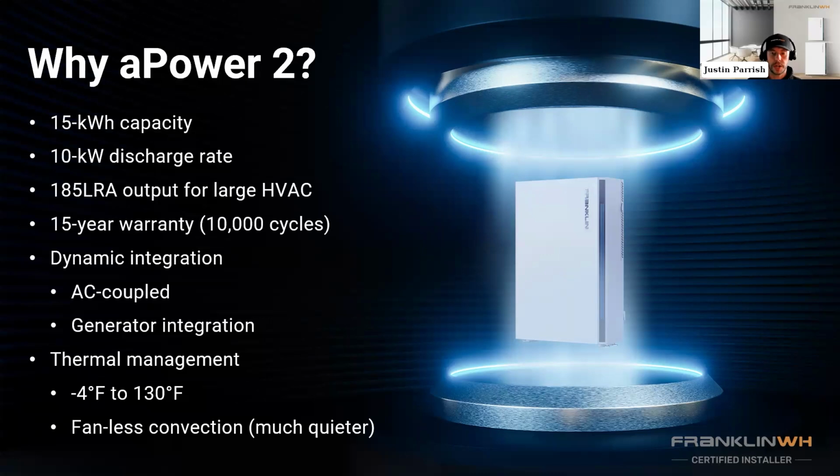And then we're a fanless convection system, which is not only quieter, but eliminates the fans that typically come in power electronics like batteries historically. We've achieved it with passive cooling. So we've made it quieter, but we've also eliminated fans, which, as you know, can be one of the components on power electronics that fails first. So just increasing peace of mind as well as making it quieter for the end user.